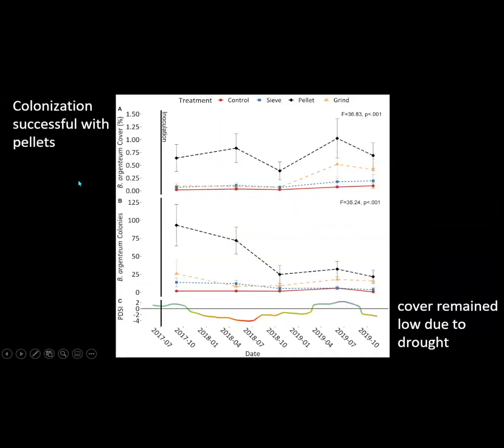Colonization was successful, but cover really remained quite low. Here, on this plot, you can see on the x-axis the time of inoculation on this black bar, followed by different monitoring time points. We explored moss cover, as well as the number of moss colonies per 1 by 1 meter plot. This was to examine whether we might see a bunch of colonies that could potentially grow into quite a bit more cover in the future. Then finally, I added this plot of Palmer Drought Severity Index. Red is a more exceptional or extreme drought. And you can see here in the winter of 2017, 2018, and through the summer of 2018, we saw this exceptional drought that really dampened a lot of our success.